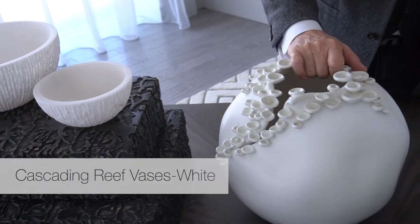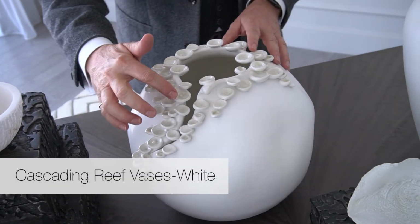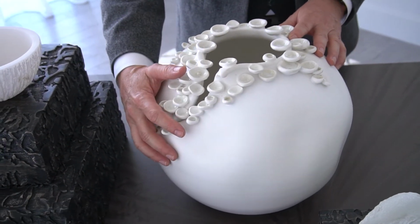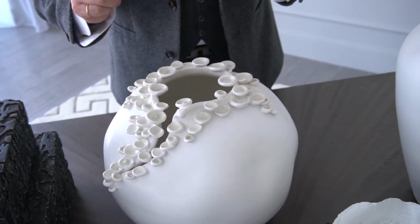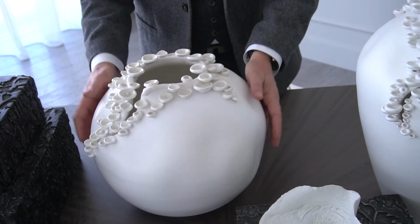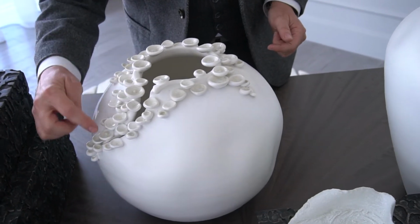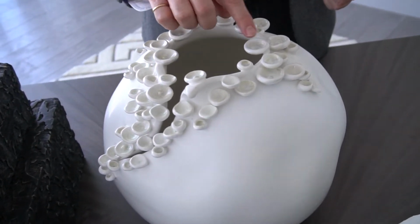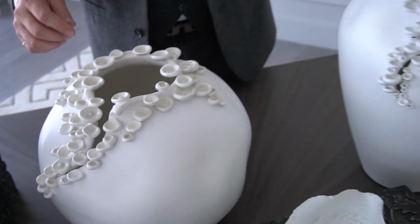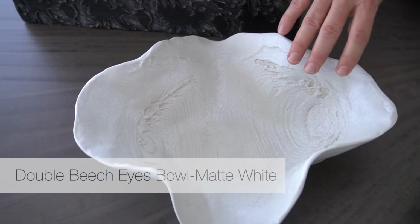Italian ceramic outside of Florence. These beautiful little hand-applied moments. This is the Cascading Reef collection. Looks like a cascading reef. Hand-applied little divots on this hand-thrown vase, and then the glaze pools into these little collections on these applications. Just really beautiful. This is a porcelain collection out of Portugal.